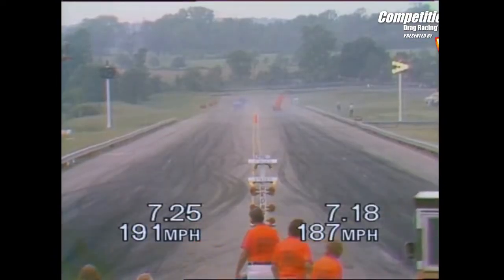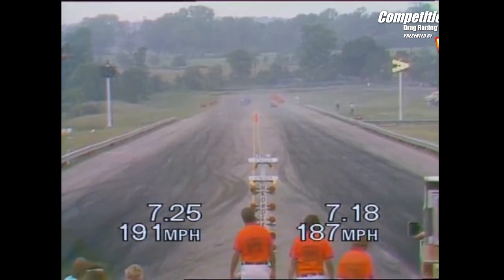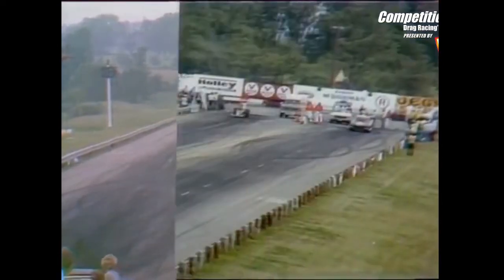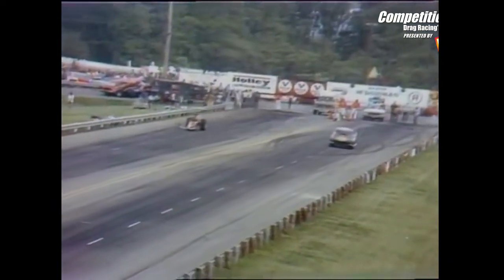Dave Mack, a 7.18 the winning time, 187 miles an hour, 7.25 for the losing effort at 191 miles an hour. And this is another close race. The funny car against the dragster, and certainly Pro Comp has proved that cars can be handicapped on this basis, and you can't get much closer than that.